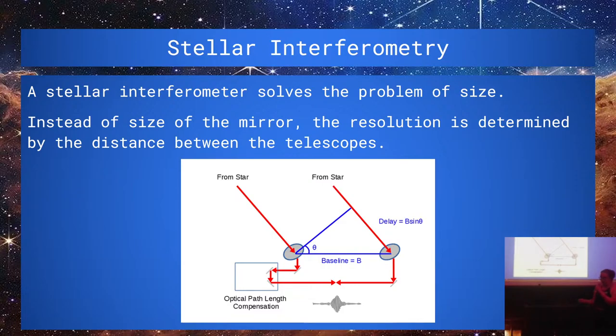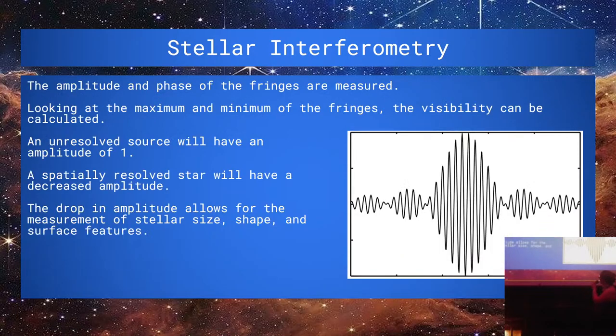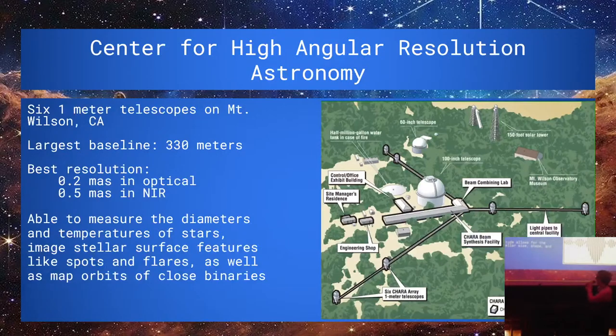To demonstrate how powerful this can be, I will actually go here first. This is CHARA. CHARA stands for the Center for High Angular Resolution Astronomy. So Brad got it right. Good job. Proud of you.